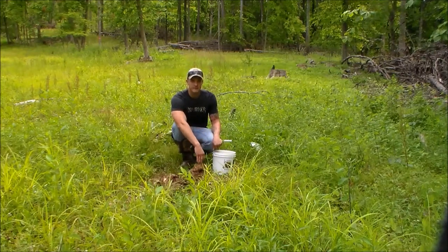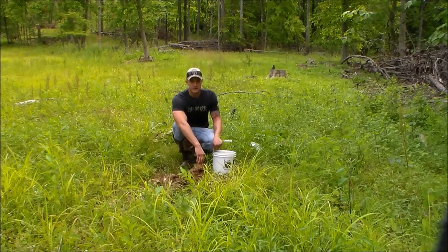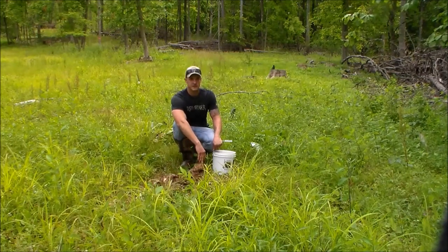Been looking at my maps on my phone here lately, and I found this spot. It's not far away from where I shot my buck last year. Me and Zach looked at the map and decided this was a spot we wanted to come check out.